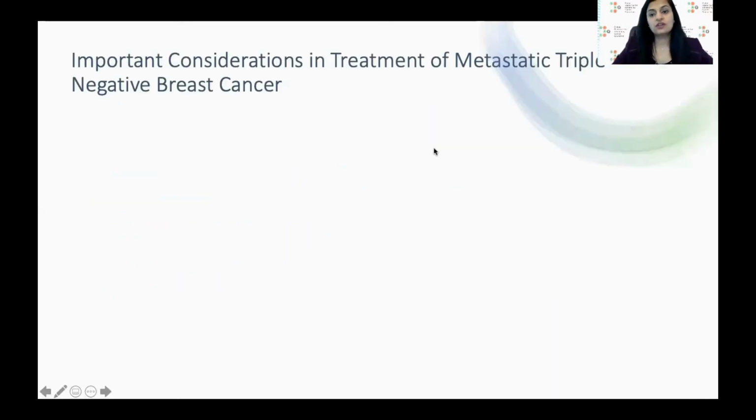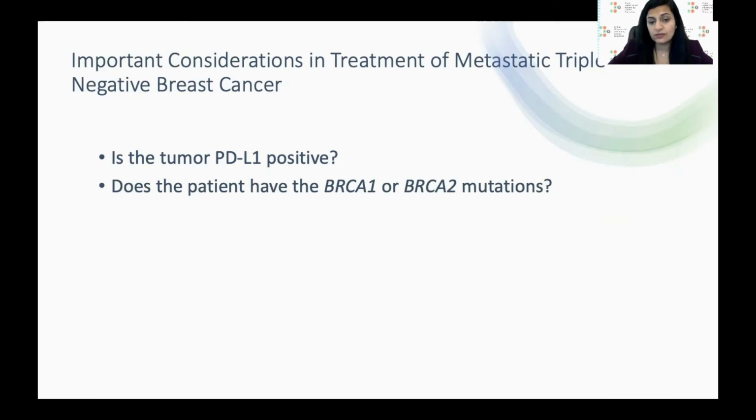When it comes to the treatment of metastatic triple-negative breast cancer, it is important to keep a few things in mind. Firstly, whether the tumor is PD-L1 positive or not. The reason this information is important is because PD-L1 positivity determines whether the patient is a candidate for immunotherapy or not. Secondly, we see whether the patients have either germline BRCA1 or BRCA2 mutations, because if the patients have either of those 2 mutations, they could get a class of drugs called PARP inhibitors.